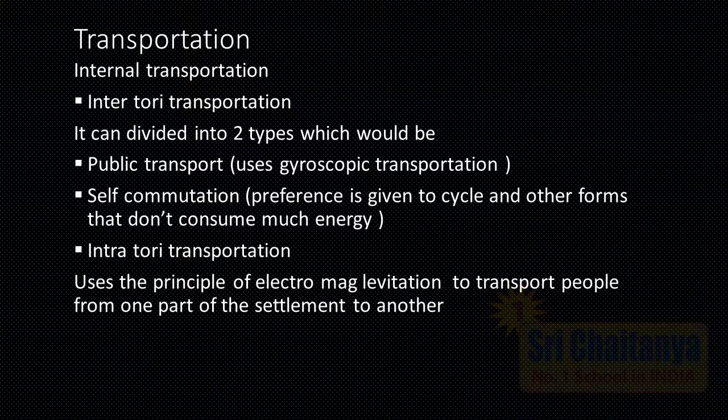Transportation is divided into two types, namely internal transportation and external transportation. Internal transportation can be further divided into two types: inter-toroid transportation and intra-toroid transportation. So let's start with inter-toroid transportation. It can be divided into two further types: public transport, which would incorporate the use of gyroscopic transportation, and the second type would be self-commutation, in which preference would be given to other modes of commutation which would use much less energy or no energy.